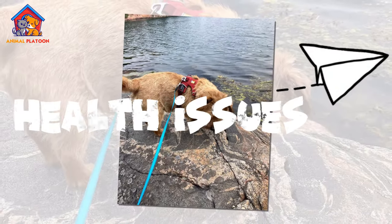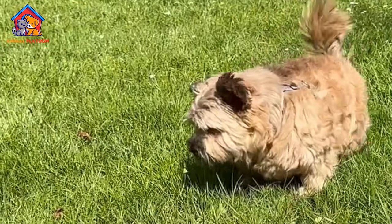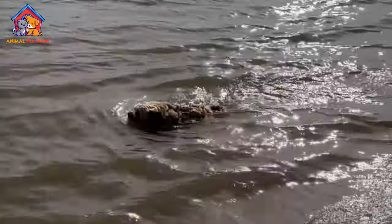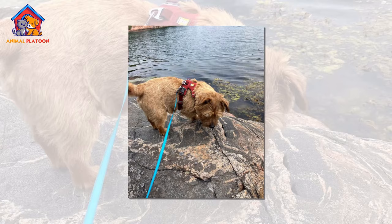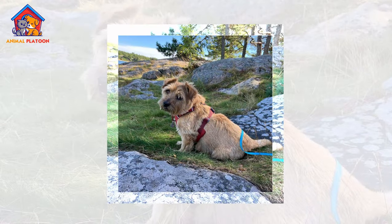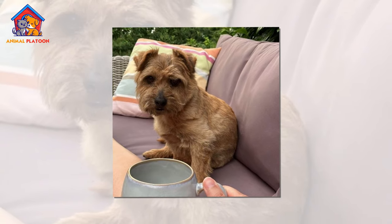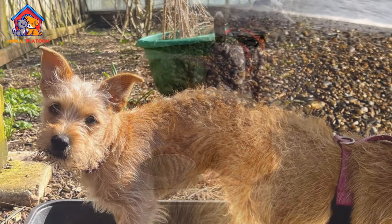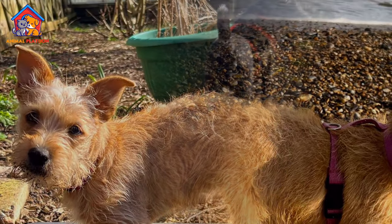Health issues. Norfolk Terriers are generally healthy dogs, but like all breeds, they can be prone to certain health conditions. These may include mitral valve disease, MVD, hip dysplasia, arthritis, patellar luxation, and vaccination sensitivity. Responsible breeding practices, regular veterinary checkups, and a healthy lifestyle can help mitigate these risks.